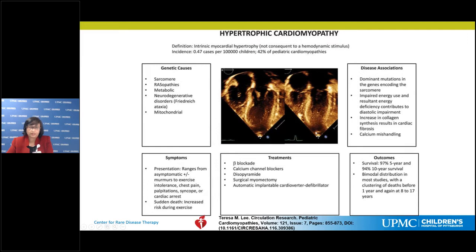a very thick heart. The treatment ranges from beta blocker therapy, calcium channel blockers, disopyramide, as well as sometimes they would need surgical resection of the thickened part of the muscle, which could cause impairment of cardiac output. And some of these patients would require a defibrillator to decrease the risk of sudden cardiac arrest. And this, unlike DCM, has a much better survival, 97% survival within 5 years and 10-year survival of 94%.